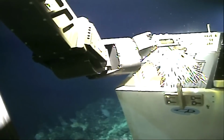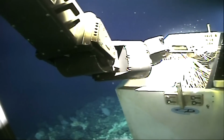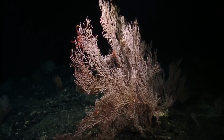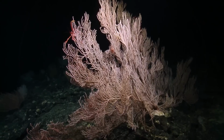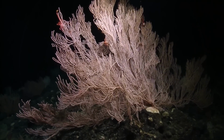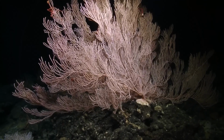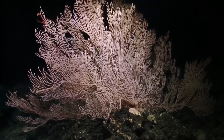How confident are you that they're going to sink? Pretty confident. Holy cow, look at that base. Wow, that's a massive colony. That's a beautiful one. That is one of the biggest primnoids I've ever seen in my life. Steve is a happy human all the time.